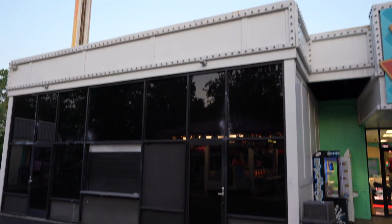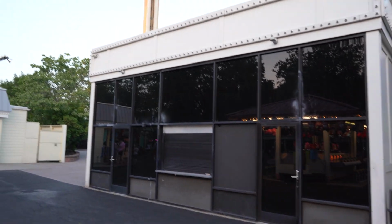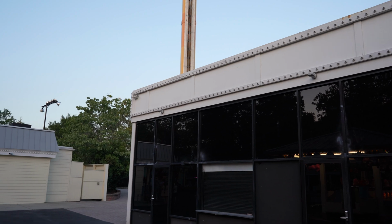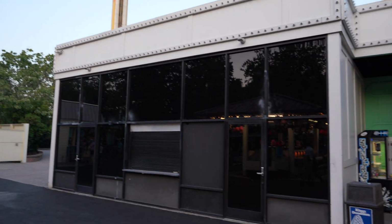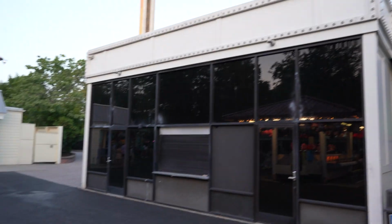So behind these tinted windows in the past, I've been able to see through little cracks. We'll get a closer look to see if we could actually see inside. But yeah, soon Trick or Treat will be replacing this area with a nice haunted house kind of witch facade.